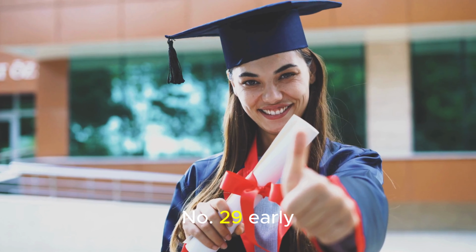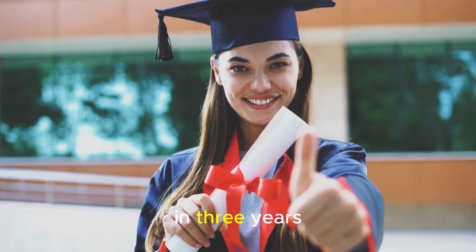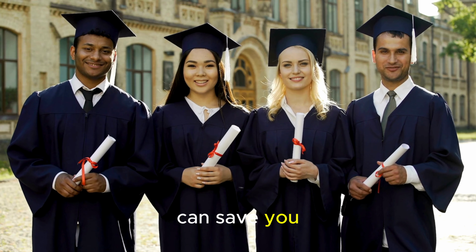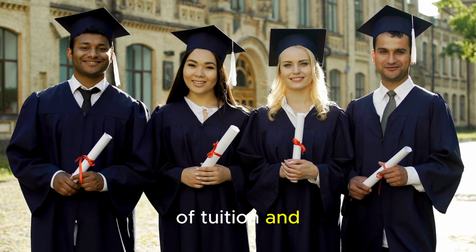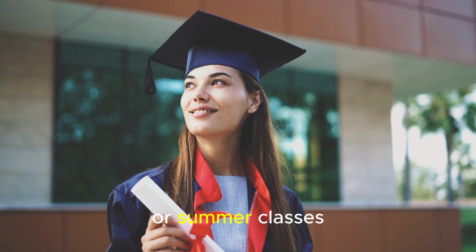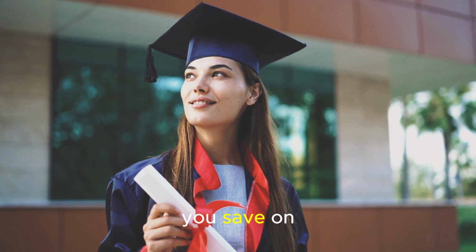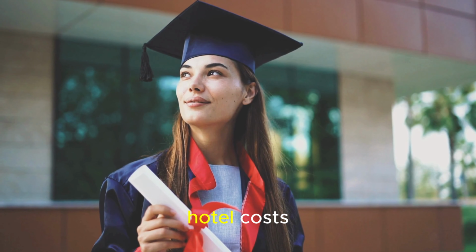Number 29. Early graduation as a tuition saver. Finishing your degree in 3 years instead of 4 can save you an entire year of tuition and living expenses. This often means taking heavier course loads or summer classes. It's like finishing a road trip a day early. You save on gas, food, and hotel costs.